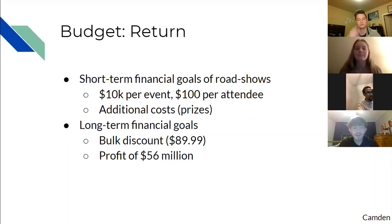As Claire said before, before we have the initial public offering, we'll be having about 10 road shows across the major cities in the US. We've planned for about $10,000 per event, but if each attendee pays $100 to enter, then those costs will be canceled out. We also will have additional costs for prizes that will be given out at these events.